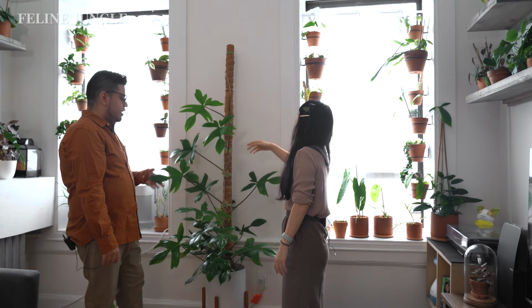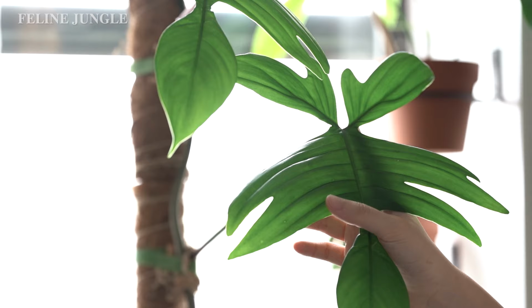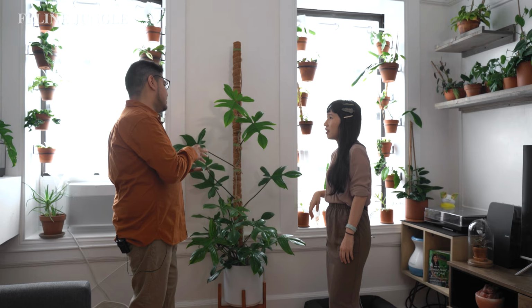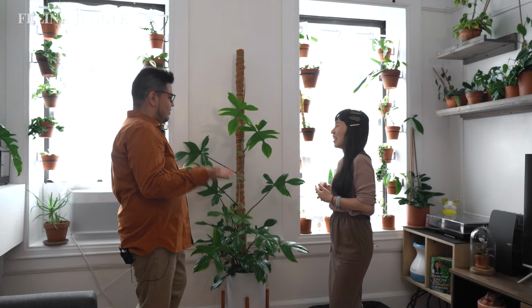Right. Yeah, this was sold to us as the Florida Ghost. So of course I was like, it's not white. I originally had this in the bedroom under grow lights to try to make it more white, which is what I've been doing too. It didn't grow white, it just grew. So this is more of a product of it being under grow lights than anything.